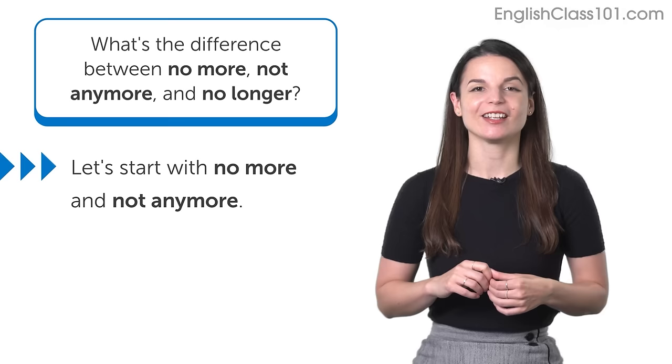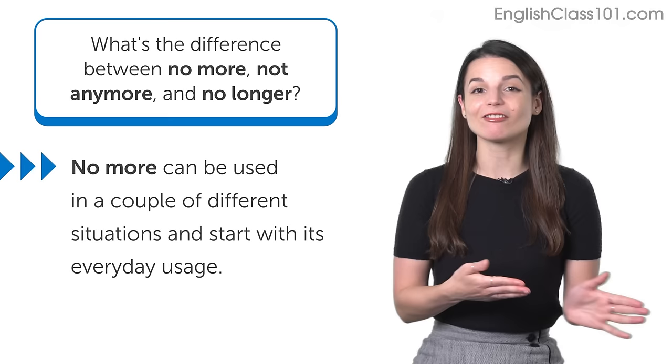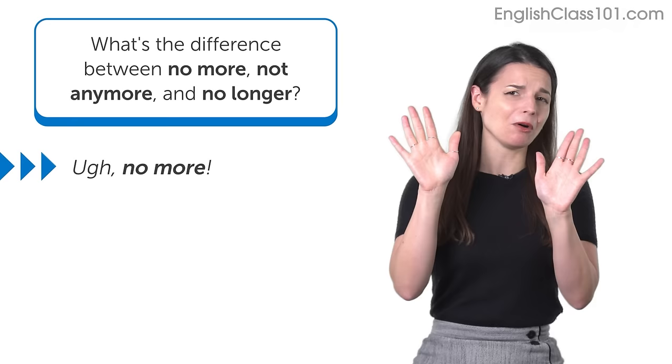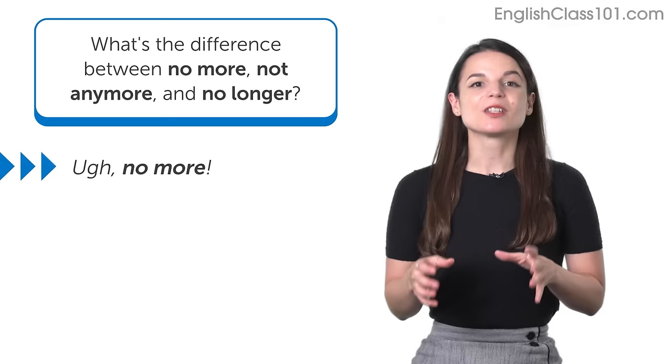So, no more can be used in a couple of different situations. First, let's talk about the everyday conversational use of no more. We use no more to express when something is too much. For example, if someone is bringing us lots and lots of food to eat, we might say, ugh, no more, meaning no more food, please, or no more of that, please, it's too much. So we use no more to mean I don't want any more of that.